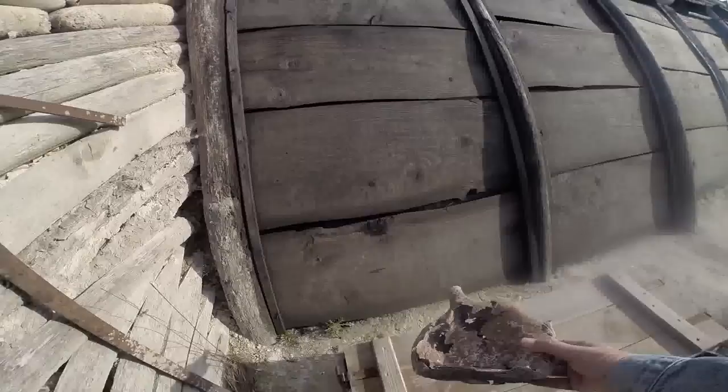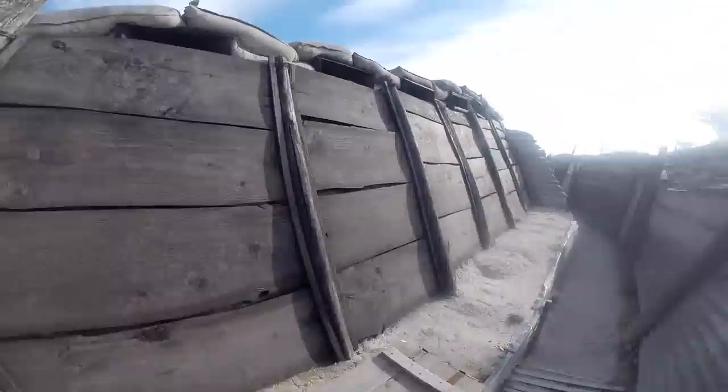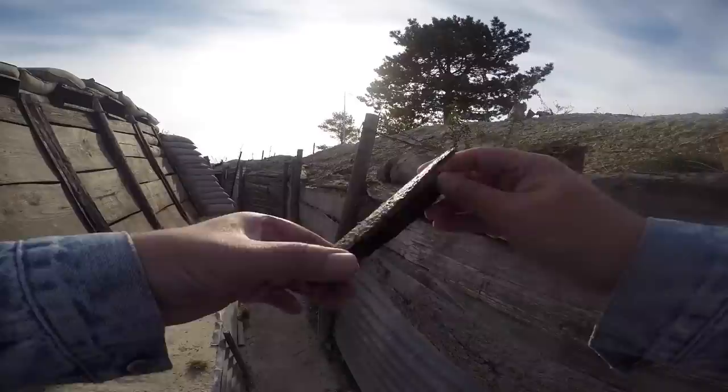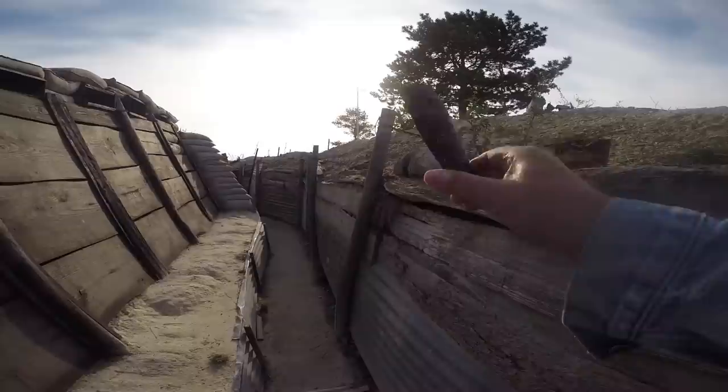This here is a typical French water bottle, French infantry issued water bottle. Rusted away, of course. And this is another fire bay. This is a restored one, of course. But at the side of the trench is here, cooking pots. And this, shrapnel. Imagine this piece of iron like this from a bursting shell travelling at thousands of feet per second. The human body would not stop it. It would slice right through you. A piece of shrapnel like that hitting you, you're a goner.